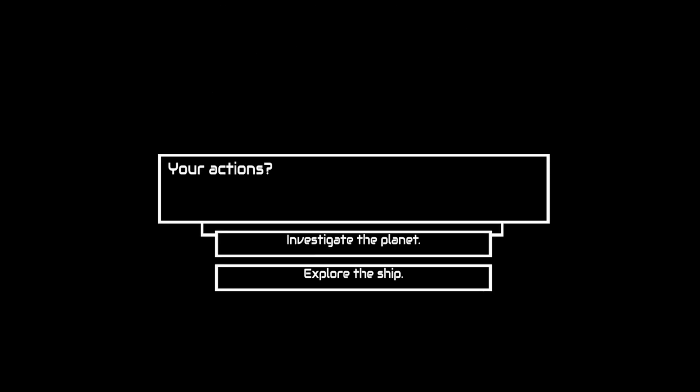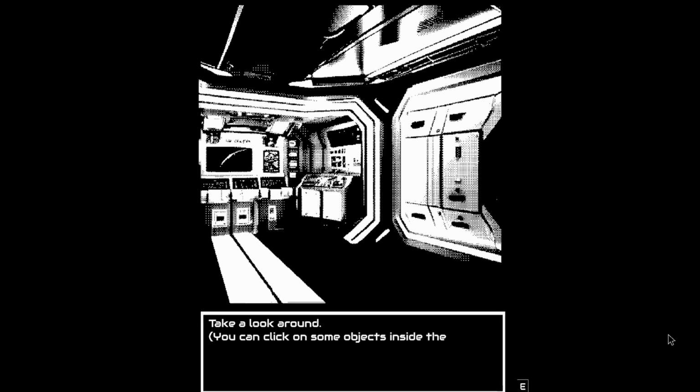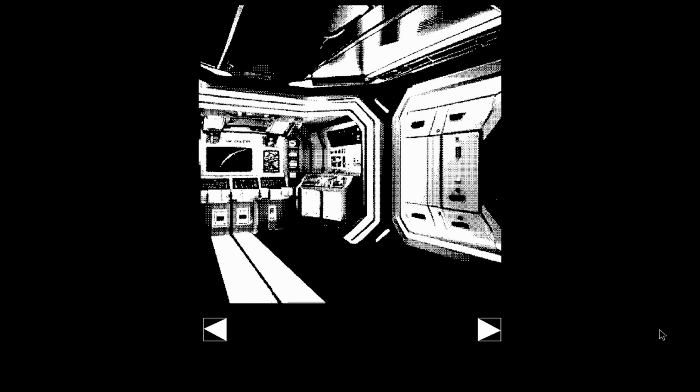Your actions. So we can either explore a ship or we can investigate the planet. I would say let's explore the ship and meet the crew. Take a look around. You can click on some objects inside the image to explore them. Wonderful. Let's have a look over here.